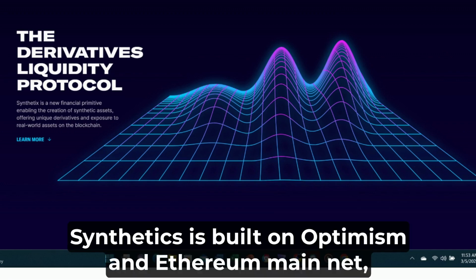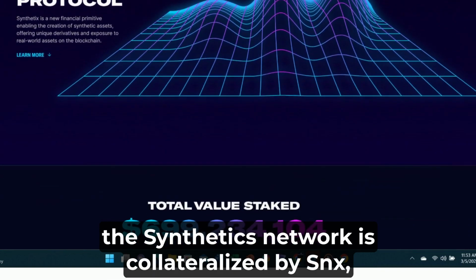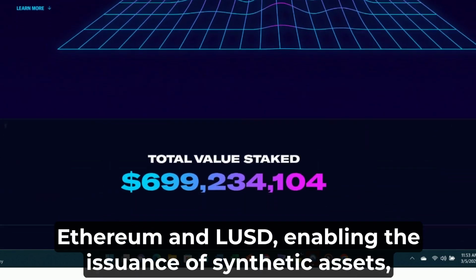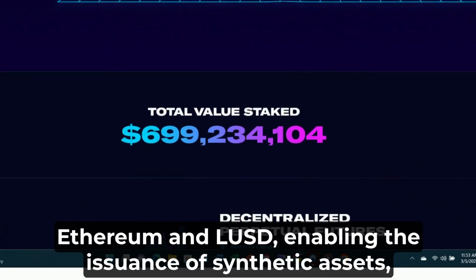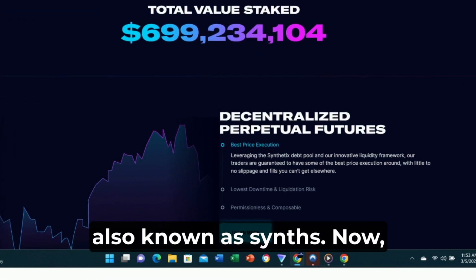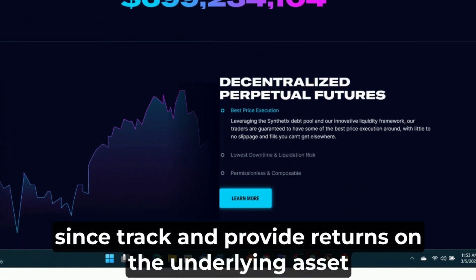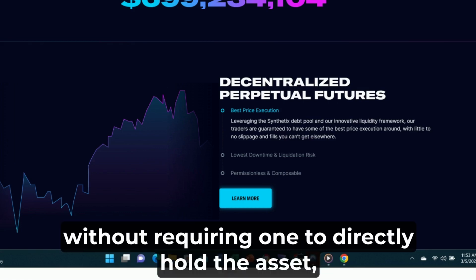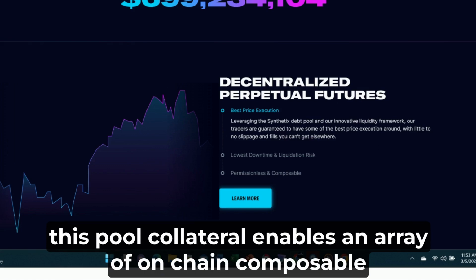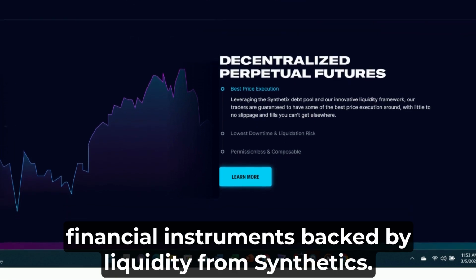Synthetix is built on Optimism and Ethereum mainnet. The Synthetix network is collateralized by SNX, Ethereum, and LUSD, enabling the issuance of synthetic assets, also known as synths. Now, synths track and provide returns on the underlying asset without requiring one to directly hold the asset. This pooled collateral enables an array of on-chain, composable financial instruments backed by liquidity from Synthetix.